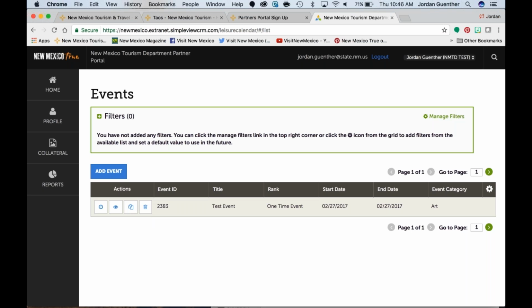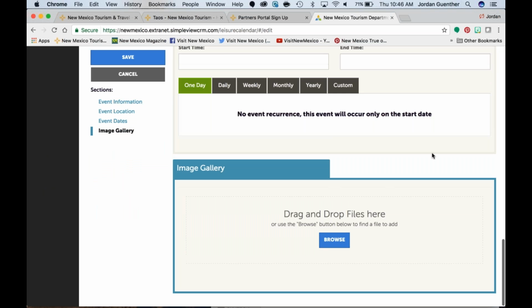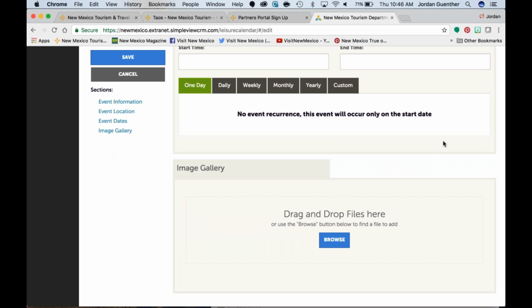Yeah, and in the interest of time, we won't go in and show you how to add an event, but it's very similar to that of a business listing. It's practically the same interface. Actually, let's go ahead and add an event, because I do want to go down to the bottom of that. We'll click Add Event. You'll see here that it's the same kind of interface that you should be getting used to.